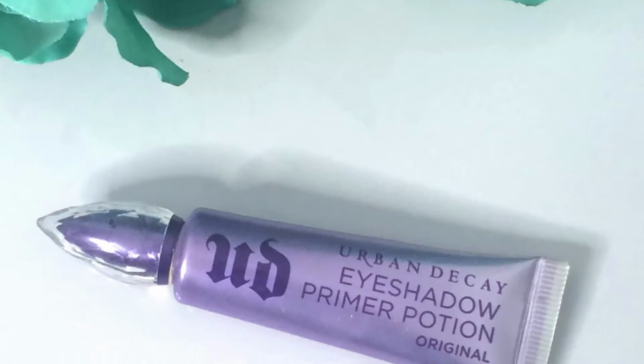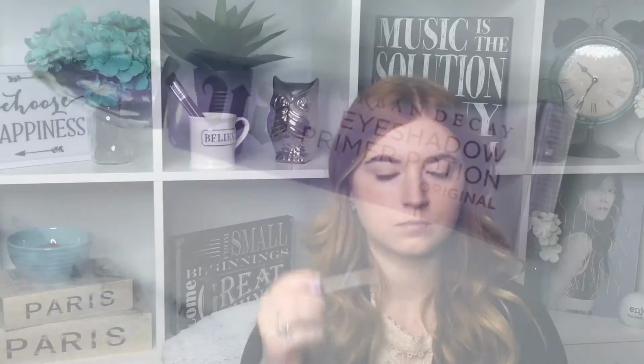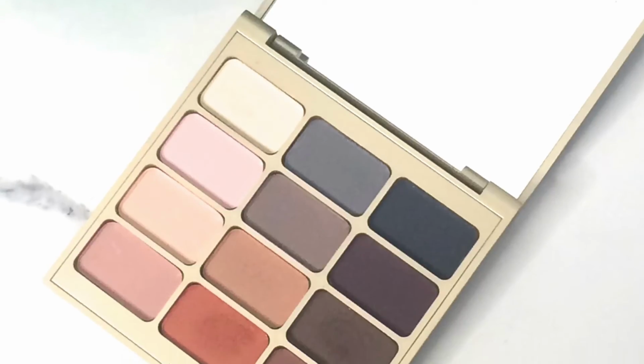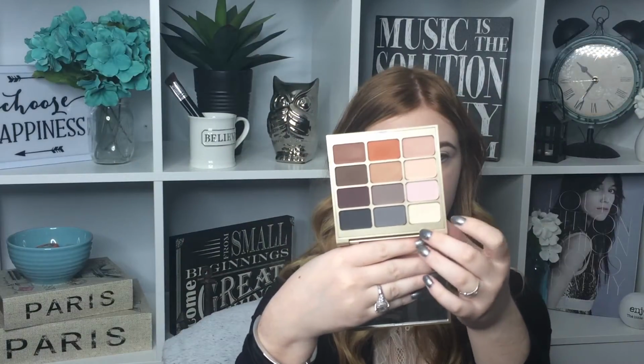It is now time to begin the eyes, and of course I am using my Urban Decay eyeshadow primer potion. I absolutely love this stuff, and it does ensure that your eyeshadows do not crease throughout the day and last so much longer, and mind you, are a lot more pigmented as well. Let's hop right into the eyeshadow. So I'm using one of my favorite eyeshadow palettes by Stila, and just using that white first shade and applying that on my eyelid all the way up to my brow bone.